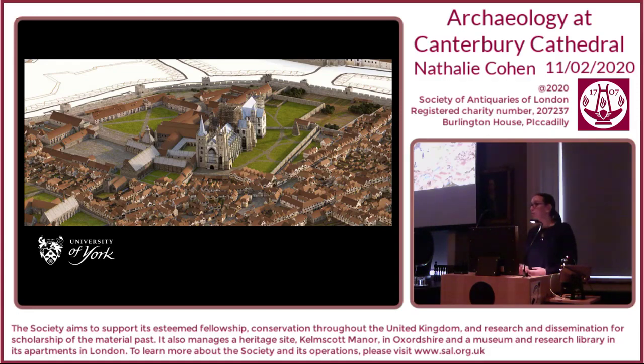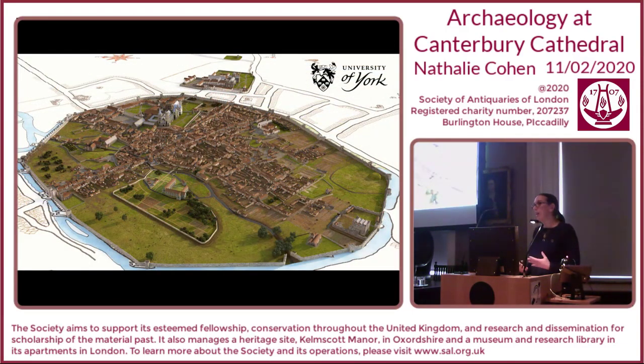And if you haven't come across these reconstruction drawings before, they are all available online, and I do encourage you to look at them. The work that has gone into creating these is incredible. And what we were looking at was a zoomed-in view. Actually, this particular image includes the whole of the walled town of Canterbury.